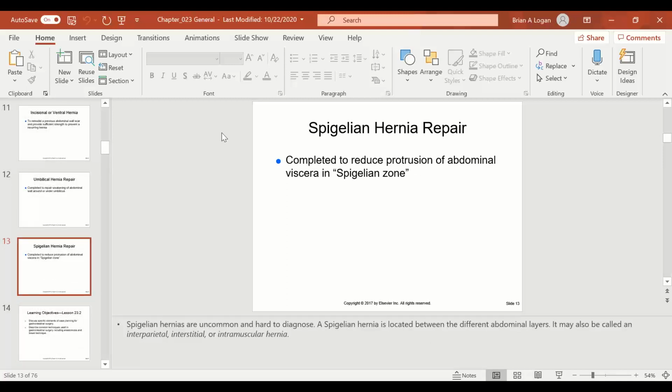Spigelian hernias go between your abdominal layers. You could have it between the peritoneum and the fascia. And because it's not coming straight out, where when you see somebody with a hernia, they have a big bulge somewhere because those abdominal contents are spilling out of the abdominal wall, with these Spigelian hernias, they don't come straight out. It tunnels its way underneath a bunch of stuff, and instead of spreading just outward, the abdominal contents are widening out and going in between the layers.